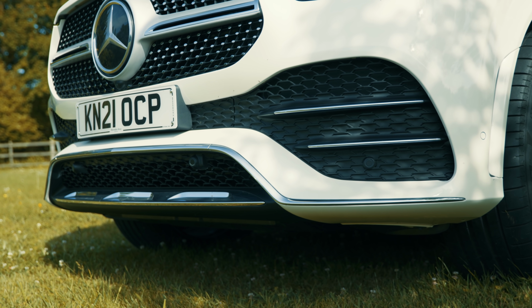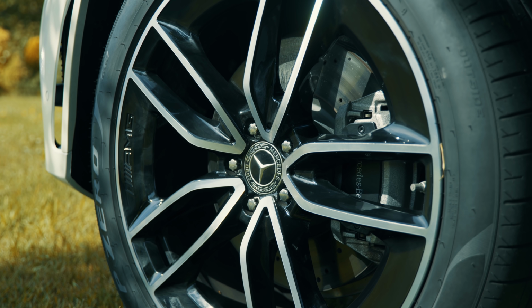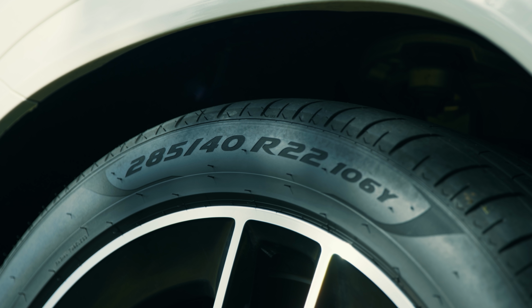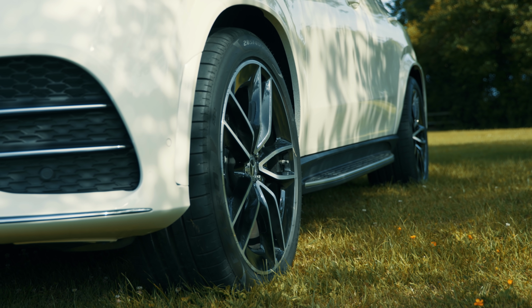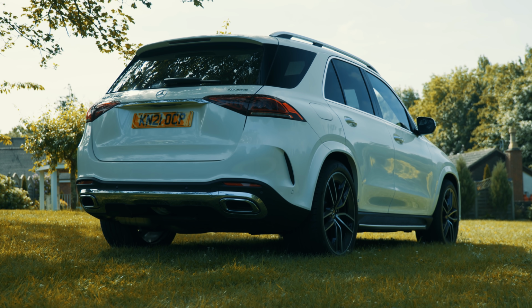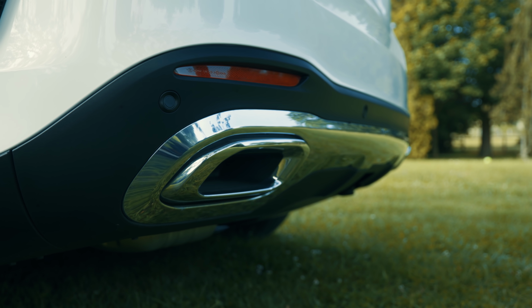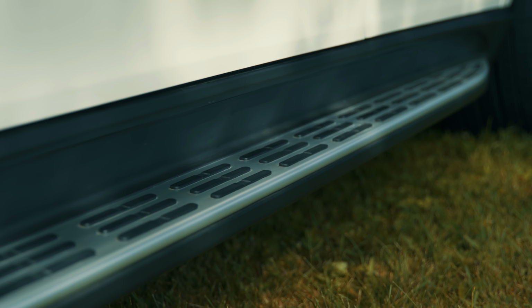The rest of it is pretty good though. This car has the optional Premium Plus package, which comes with these enormous 22-inch AMG alloy wheels, which sit really nicely inside these aggressive flared wheel arches. The proportions are on point. The back end is lovely to look at, arguably this car's best angle. And it also comes with these optional side skirts, which make it easier for human luggage to get in and out of.